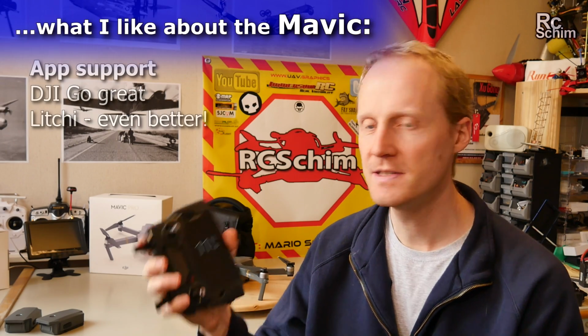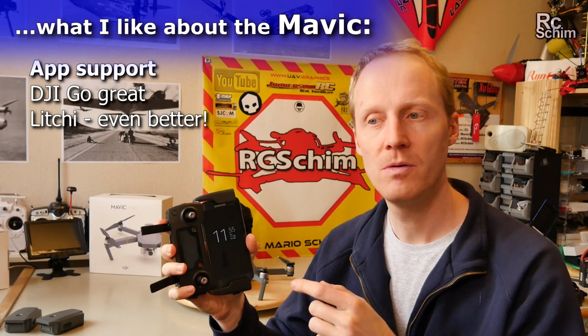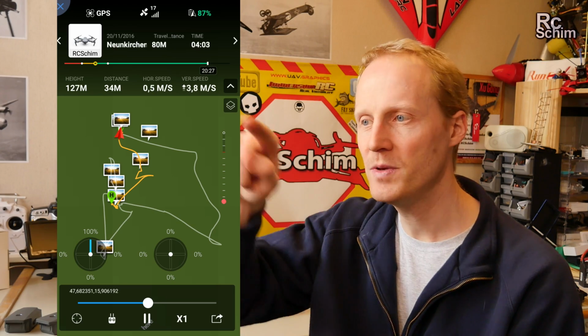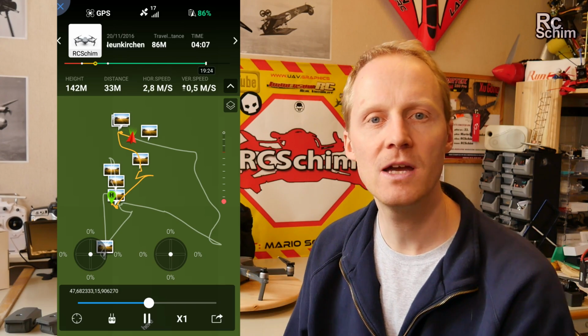Next plus point on the list, DJI Go app is really good, although I now started using the Litchi app, which is a costly 25 euros app, but it really has a lot of nice bonus functions. The DJI Go app already does a great job of writing a flight log, where you can have everything recorded. You can view the GPS track you flew, you can see how you moved the gimbals, how many satellites you had, what was the speed and so forth. So really a lot of logging going on here.